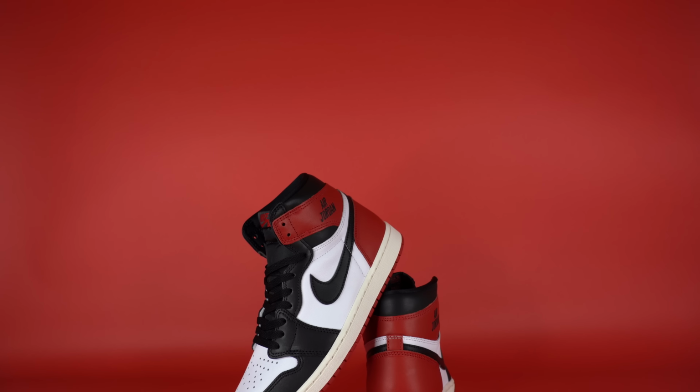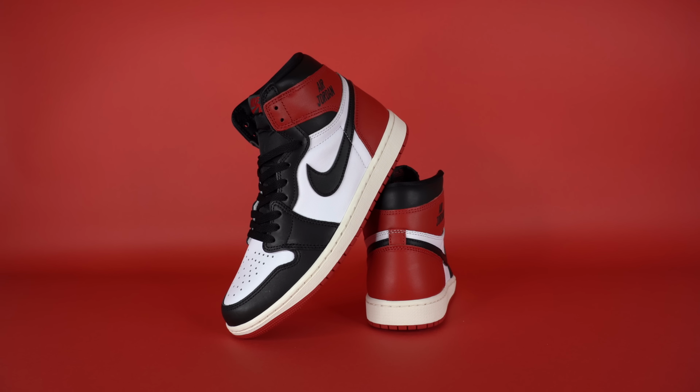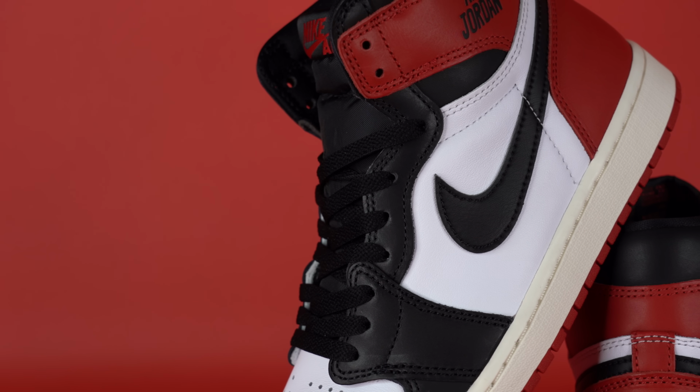Plus, the black toe ones are one of my favorite Air Jordan 1 colorways. It goes Breds, Chicagos, then black toe ones. This shoe is just a classic Air Jordan 1 colorway. You got the red, you got the black, you got the white, you got this aged midsole, which is not true to the original, but it does look good with this shoe.